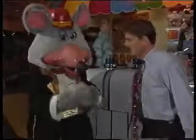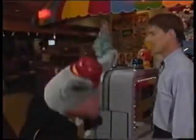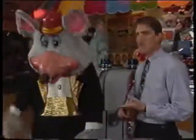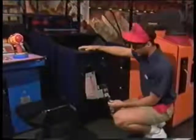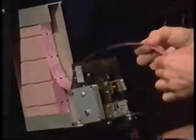Chucky, what's wrong? Well, I was playing Whack-A-Munch, and I got my highest score ever, but there were no tickets in the machine. See, Chucky, that's why it's so very important to make sure you check all ticket and coin mechs before and during store operations. For loading the ticket dispenser, tickets are inserted into the rear ticket chute. Then, pushed forward.